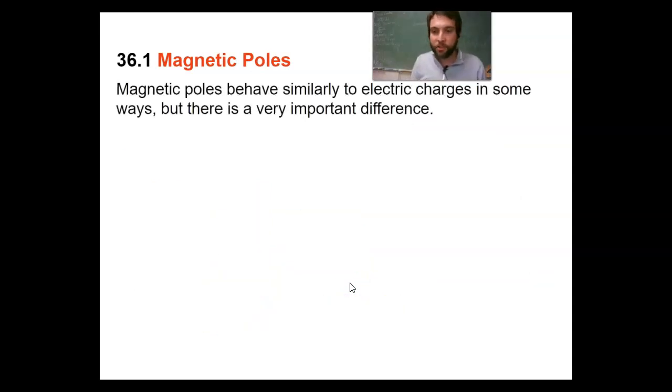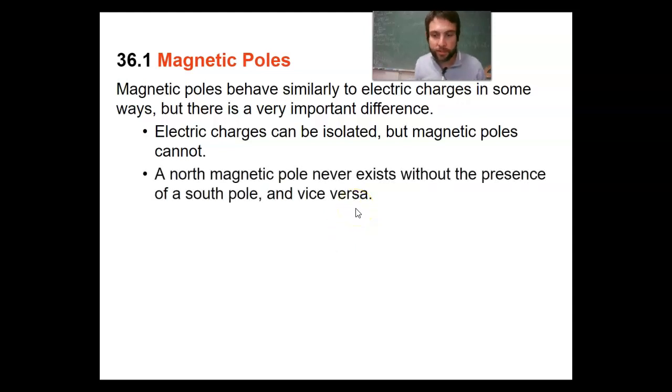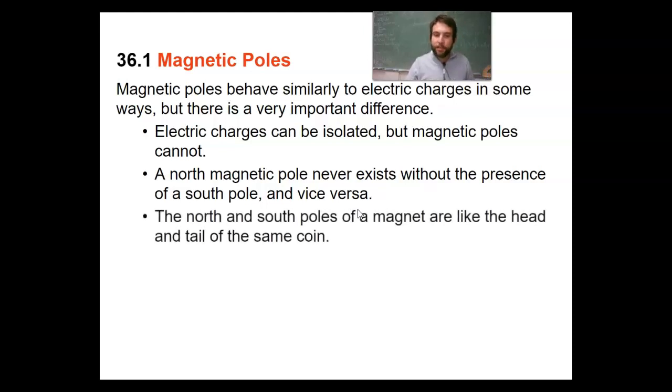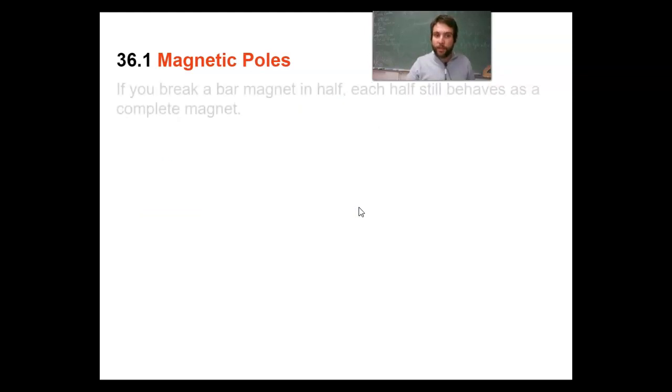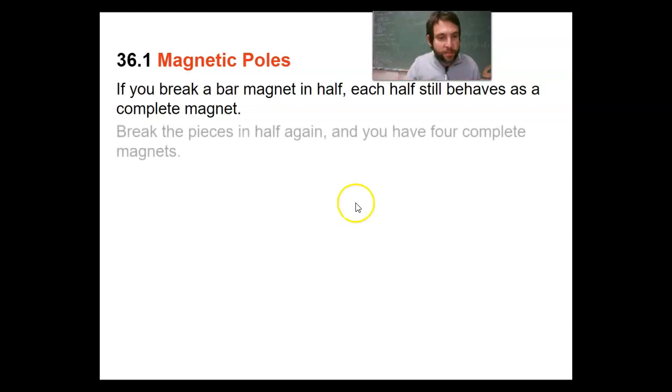Magnetic poles behave similarly to electric charges in some ways, but there is a very important difference. Electric charges can be isolated, as I talked about, the monopole, dipole situation, but magnetic poles cannot. A north magnetic pole will never exist without the presence of a south pole, and vice versa. The north and south poles of a magnet are like the head and tail of the same coin. You can't have one without the other. If you break a bar magnet in half, each half is still going to be a complete magnet. So if we have a north pole and a south pole, and we snap it in half, now we have a north pole, a south pole, and a north pole and a south pole. So we just have two separate magnets. And a magnet always has to have a north pole and south pole.